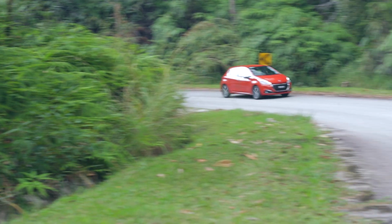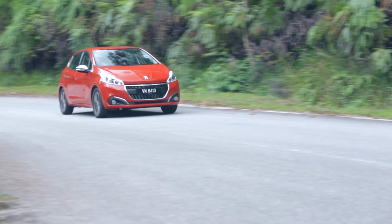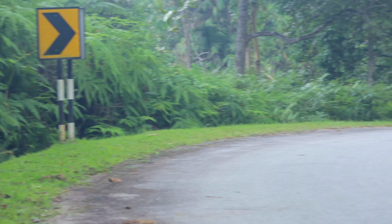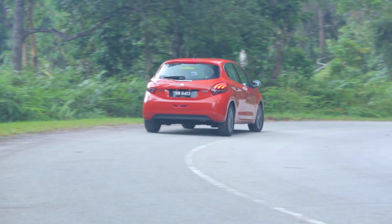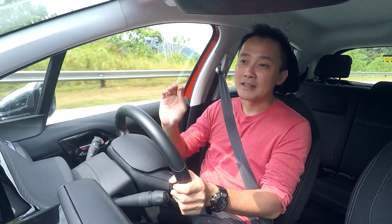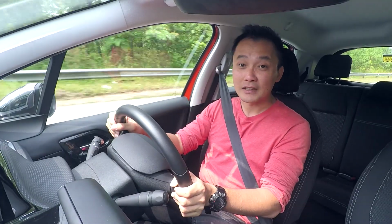Peugeot claims that you can cover 1,190 km in just one single fuel tank. That's 4.2 litre per 100 km, which is very impressive. That's one of the reasons why this is the engine of the year for 3 consecutive years.